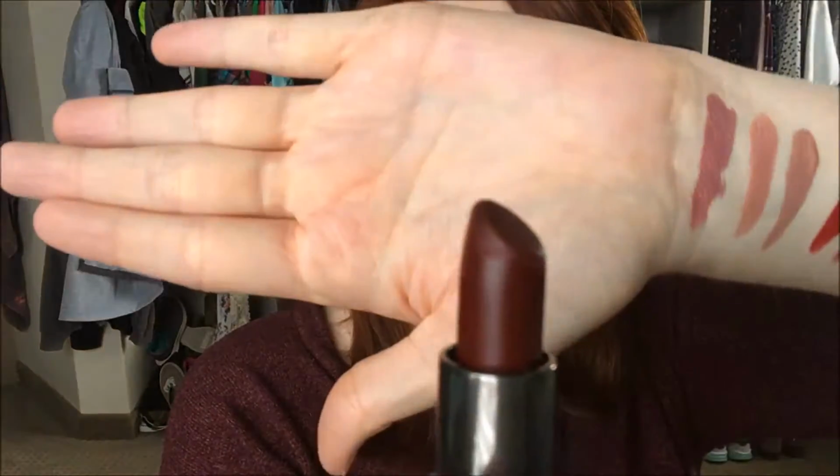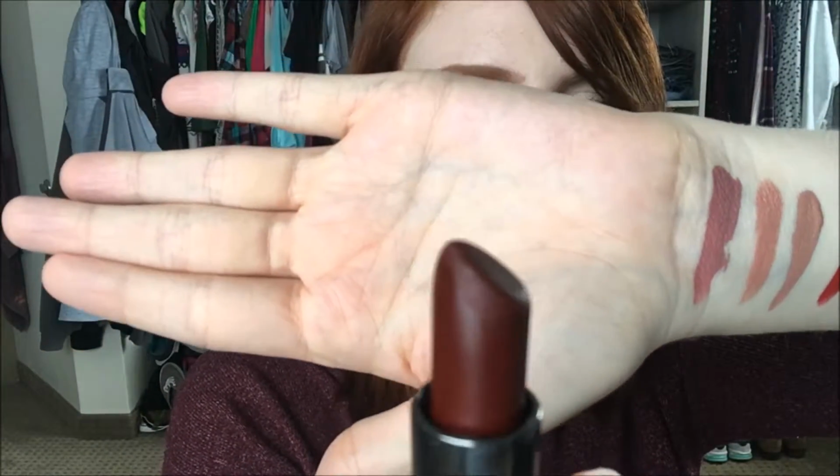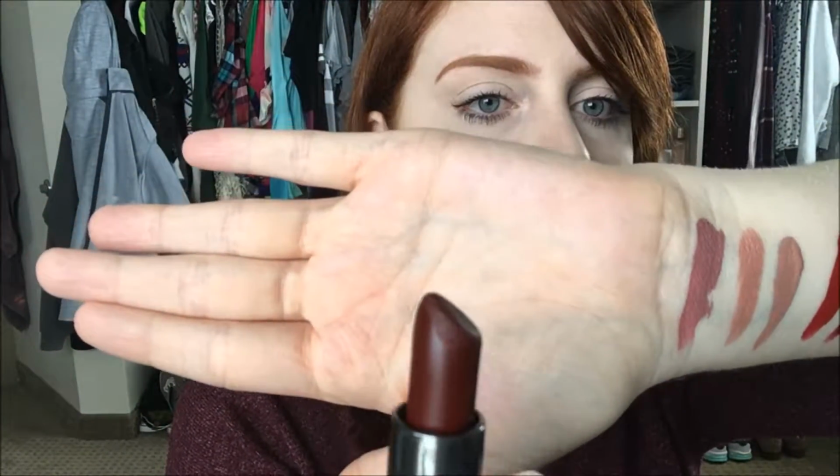Okay, and then the last one I want to mention is the Smashbox lipstick, in the color Screen Queen, and it is a matte, so you can tell I really like my matte lipsticks. Especially when it comes to dark colors, I do prefer a matte dark color. This is just what it looks like, a typical lipstick. I've used it a couple of times now, as you can see.